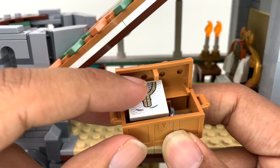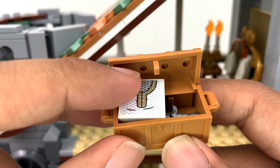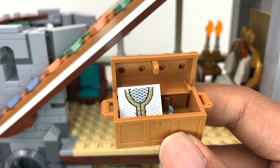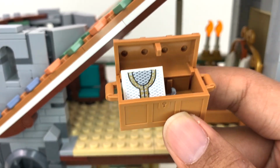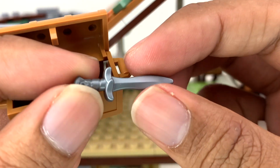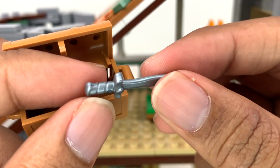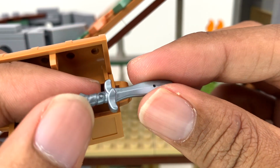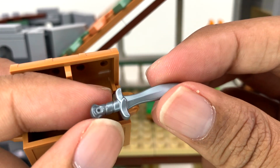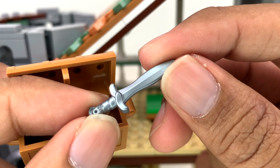If you open it up, you'll see Frodo's mithril shirt gifted to him by Bilbo. That is unfortunately just a sticker on a tile. It's a shame when we got so many other cool prints, but it's still a great inclusion. And then we also have Sting, which is a brand new mold from that same weapons pack. It now has a textured hilt, and it's got a thinner, more delicate blade than the last Sting mold from 2012. So that is a really, really great upgrade. And again, I'm really happy to see a custom mold for Sting.